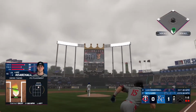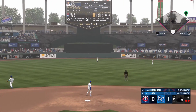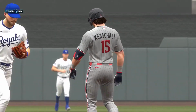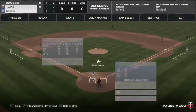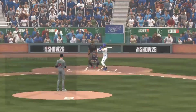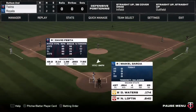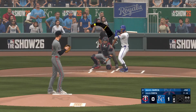This one in the air, center field. Waters under it. And that'll do it. Back here in Kansas City, we head to the bottom of the second. Michael Garcia steps in for the Royals.